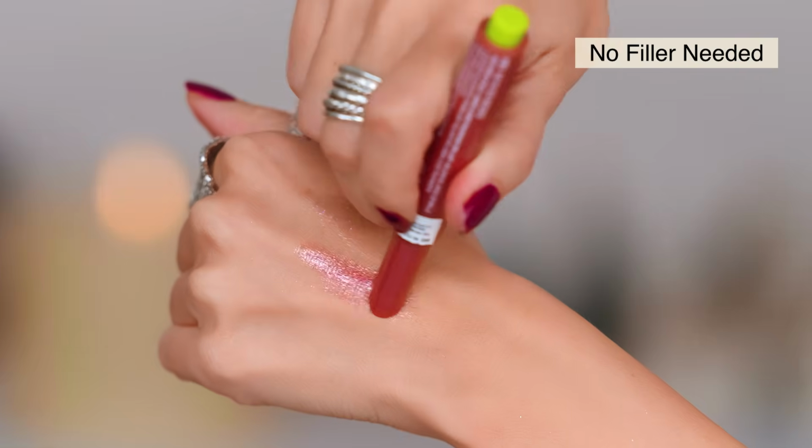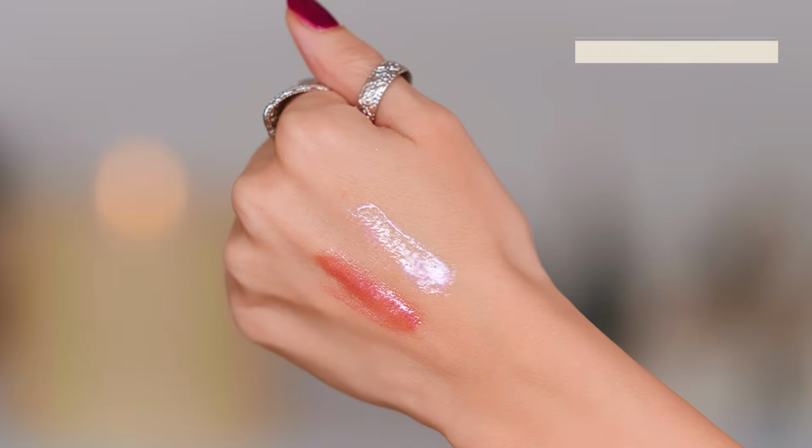This is just one of those, it's not a lip gloss, it's not a balm, it's not a lipstick. What is it? It's just really special, super shiny, saturated, hydrating, shiny lip balm. So I guess it is kind of a balm. Let's just go in and see.